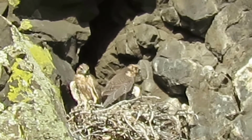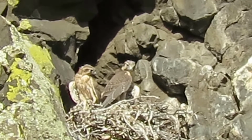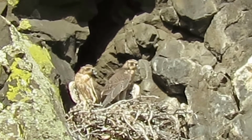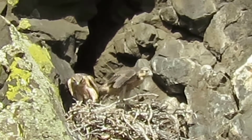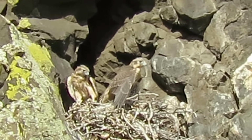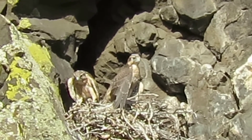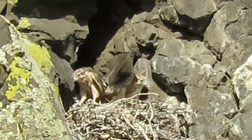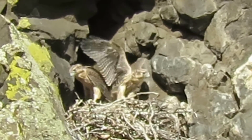But Mom and the one that flew yesterday were just calling and carrying on, and they coaxed the other one off today, so 2 more to go and we got it. We got beautiful blue sky, there's no wind, it's a perfect day for it.